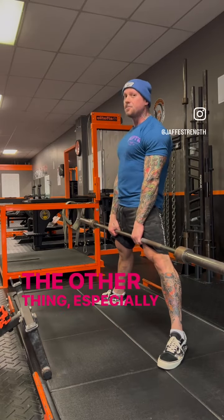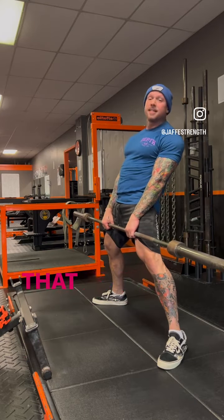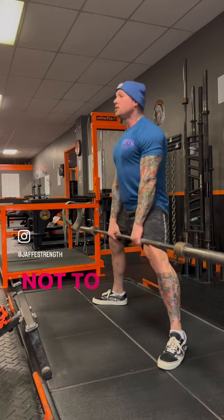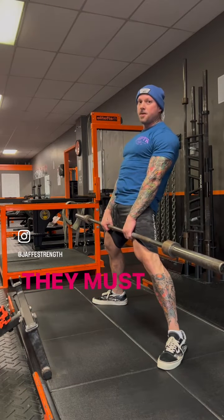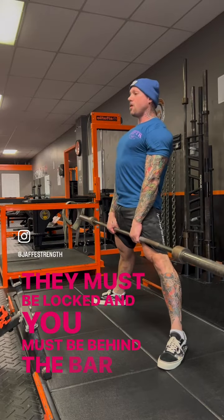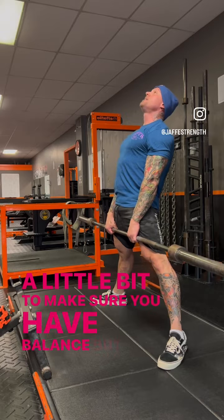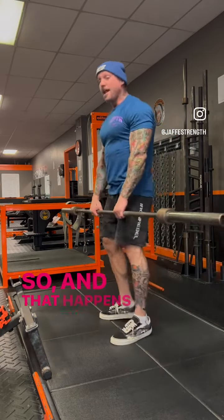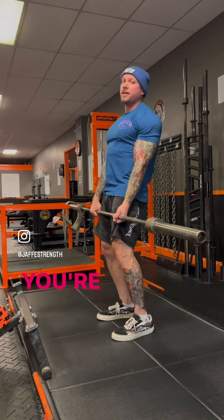The other thing, especially on sumo, overextending is going to bend the knees. That is a soft knee lockout. If you extend so hard that your hips go through the bar, look at those knees. That's soft knees. They must be locked and you must be behind the bar in an erect posture. Yes, you can tilt your head back and lean back your shoulders a little bit to make sure you have balance, but if you do this, knees bent, soft knees, all right? And that happens with conventional too. People do it all the time. They overextend here and they have their knees soft. You're going to get soft knees there as well.